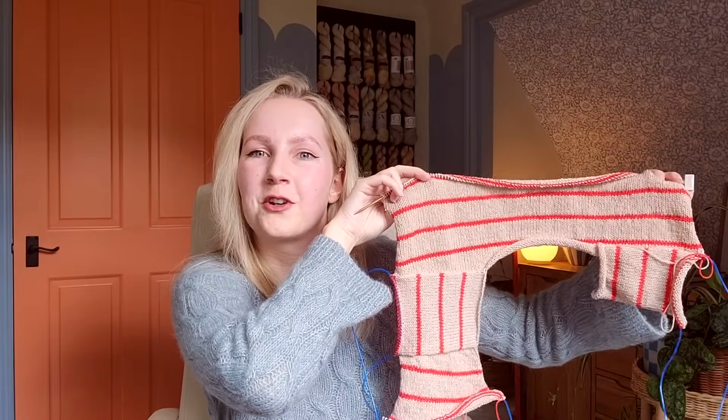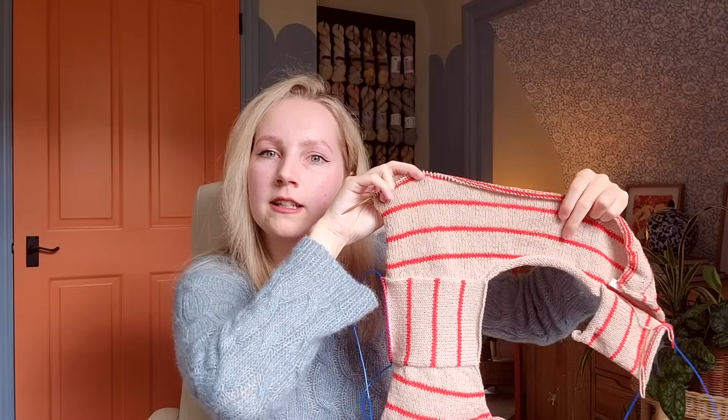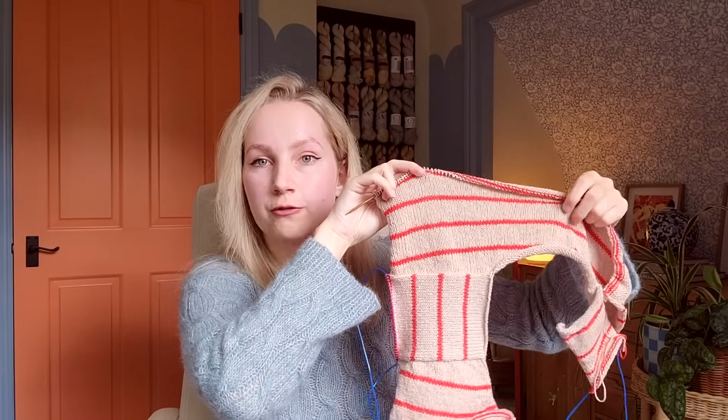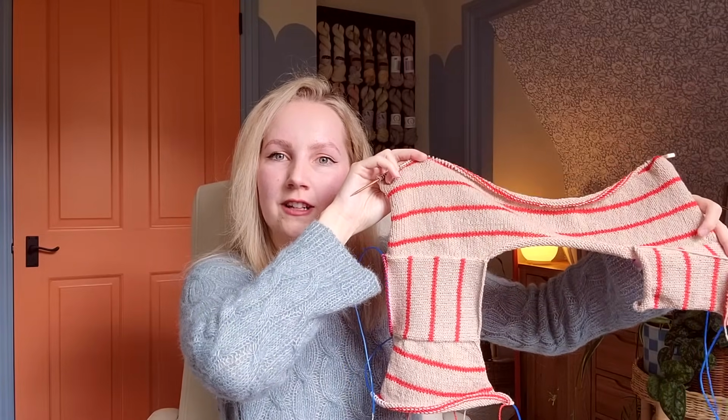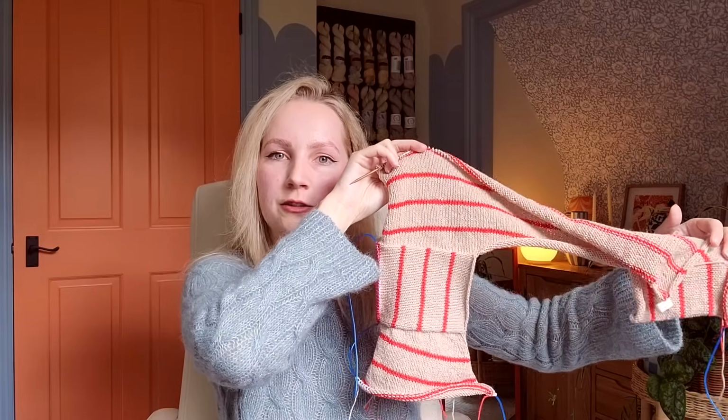So this is so fun. I mean, even just seeing it like that, the stripes are lovely. There are short rows at the back, and then there are short rows at the front. So lots of shaping, which is always good. It's crazy to see the difference in how this is laying when it's blocked, the saddle.